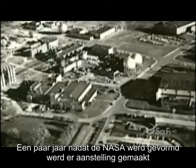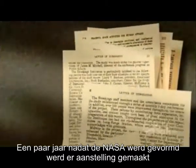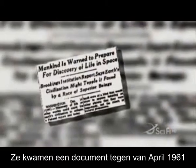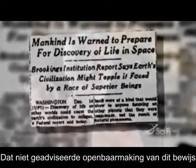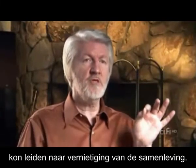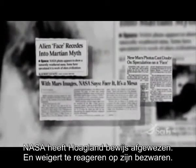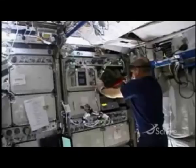A few years after the National Aeronautics and Space Administration was formed, it commissioned a study from the Brookings Institution. They came up with a document that in April of 1961 was submitted to Congress that unadvised public disclosure of this evidence could lead to the literal destruction of civilization. NASA has refuted Hoagland's claims and refuses to comment on his allegations.